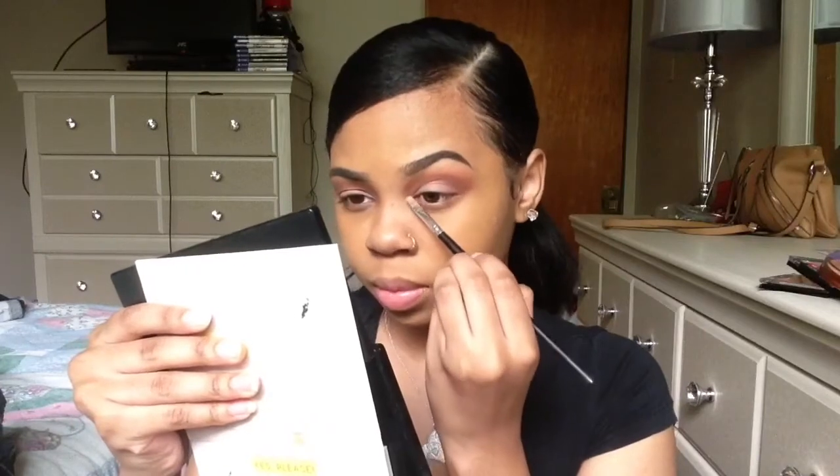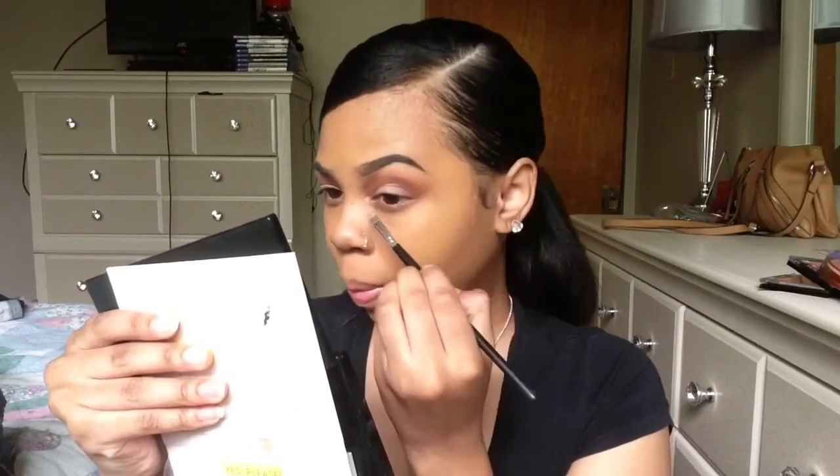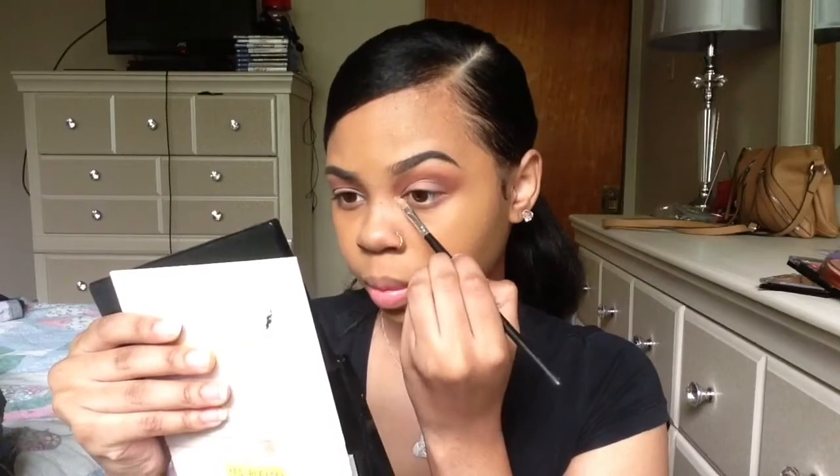Alright, so for my inner corner, I'm just going to put some of this gold right on my tear duct. So I'm going to do my wing liner with this gel liner, and this is from NYX.